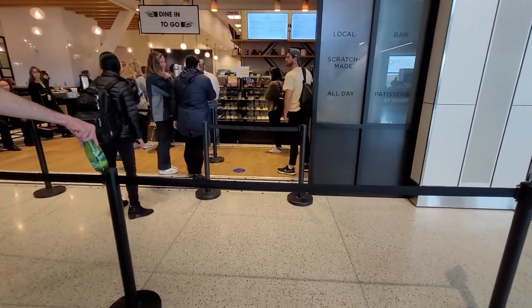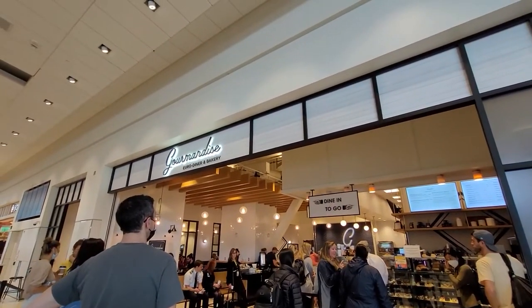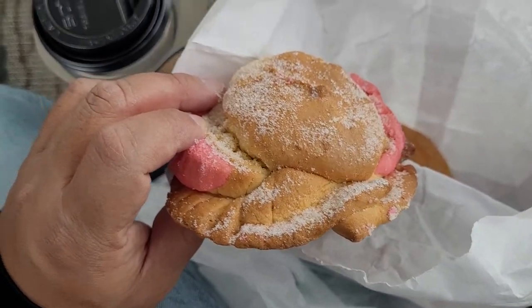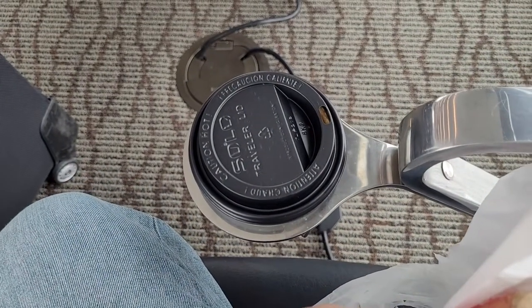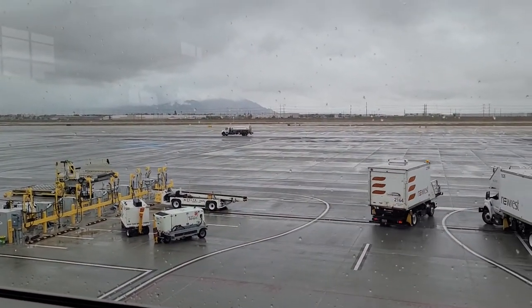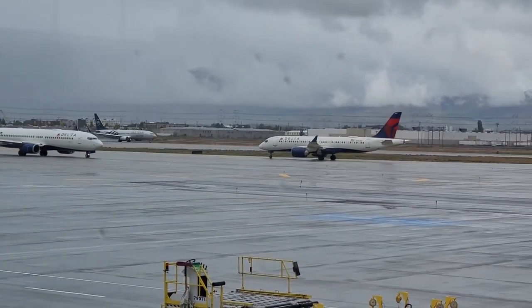I'm just waiting to get a coffee. Guess a lot of people were thinking the same thing. I picked up some pan dulce at a Latin supermarket to go with my latte while doing some plane spotting. I'm hanging out by B1 and 2, where you can get some good views of the runway and planes taxiing, taking off and landing.